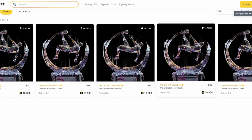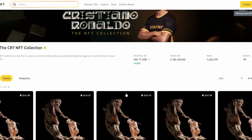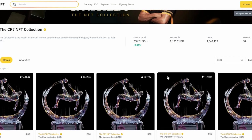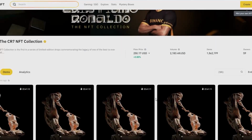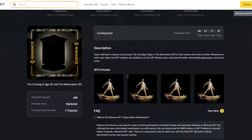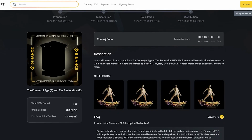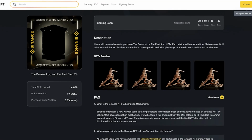There will be 5 SSR and 40 SR NFTs in the auction, starting today until tomorrow. The starting price of the SSR is 10,000 Binance USD and the SR will be 1,700 Binance USD. If you're not interested in this auction, you can purchase one rare mystery box for 700 Binance USD or 7 normal mystery boxes for 77 Binance USD per NFT.